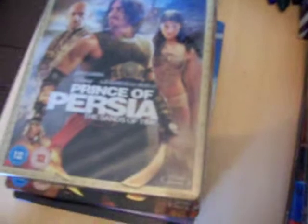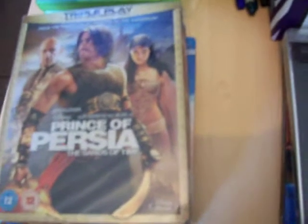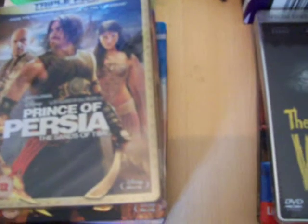And now the next one I'm going to show is another UK Steelbook, but this is not a new release, but it's new to my collection. Just an anomaly that I had missed. Back when HMV released the Prince of Persia: Sands of Time on Steelbook, they were HMV exclusive Steelbooks.